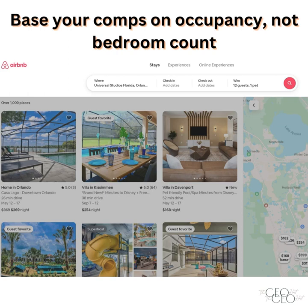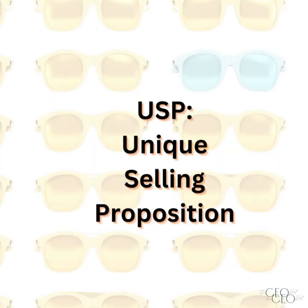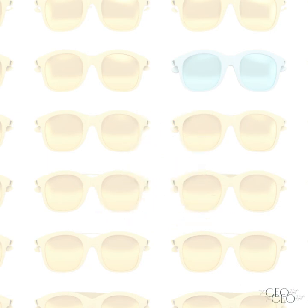So your comps are actually based on occupancy. As you are thinking about how to position yourself in the marketplace, you have to think about it from an occupancy lens. And then finally, let's talk about the unique selling proposition. Again, this all aligns with communicating our value. Our unique selling proposition is just the lens through which we decide what photo to lead with, what headline to start with, how to frame our opening listing copy so as to speak directly to our ideal guests, so they stop the scroll and go directly to their Book Now button.